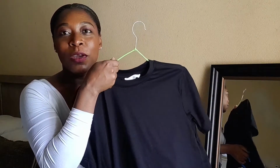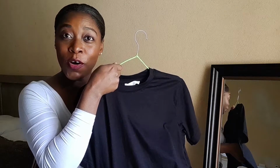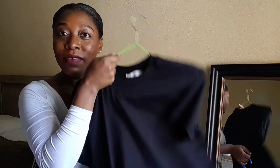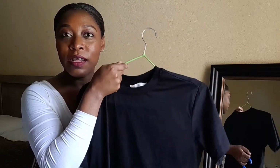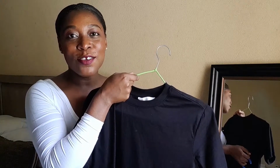I could wear this with trousers and put on a jacket over it for the office. I could wear this with a pair of jeans. I can wear this with a pair of shorts. So investing in basic pieces really truly helps you get more versatility out of your wardrobe pieces, and you don't have to keep buying or trying to figure out what you're going to wear.